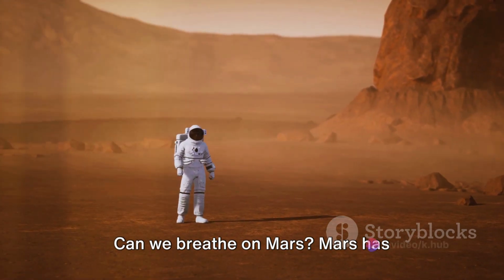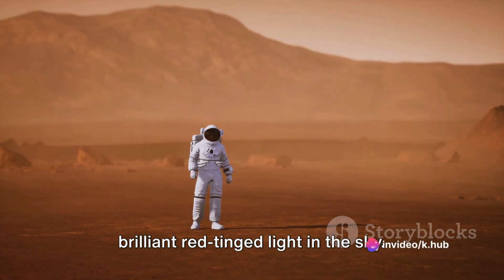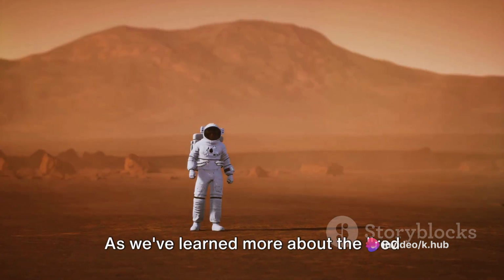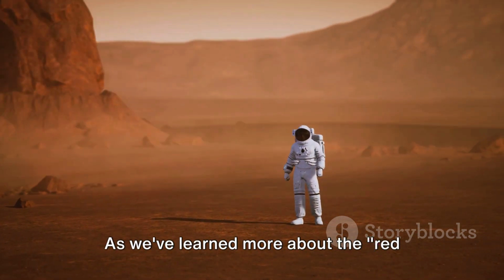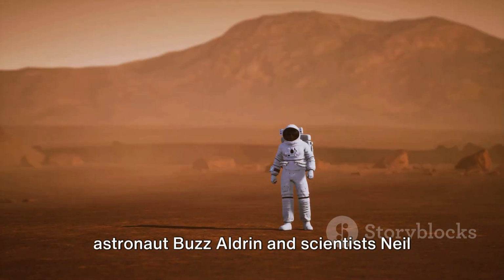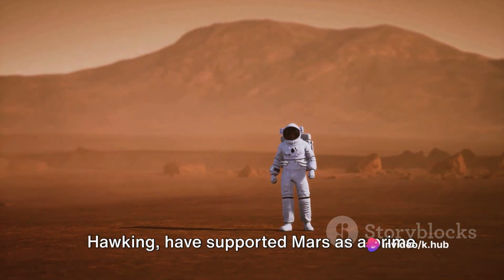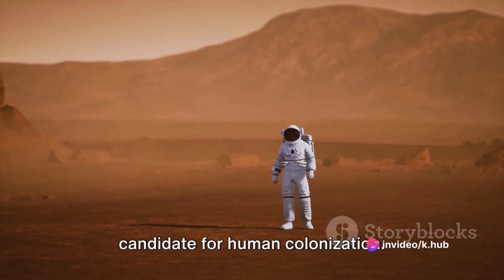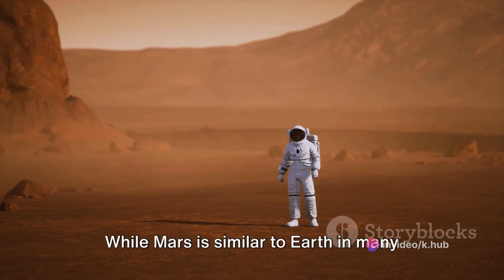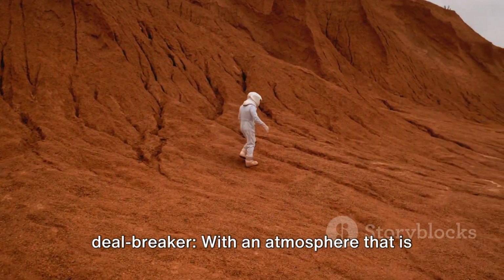Can we breathe on Mars? Mars has fascinated us since we first saw that brilliant red-tinged light in the sky. As we've learned more about the red planet, many experts, including former astronaut Buzz Aldrin and scientist Neil deGrasse Tyson and the late Stephen Hawking, have supported Mars as a prime candidate for human colonization. While Mars is similar to Earth in many ways, one difference could be a real deal-breaker.